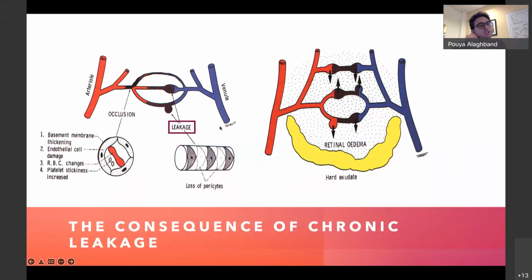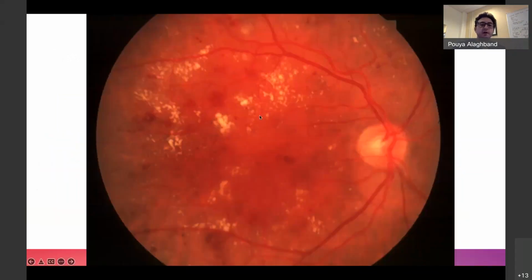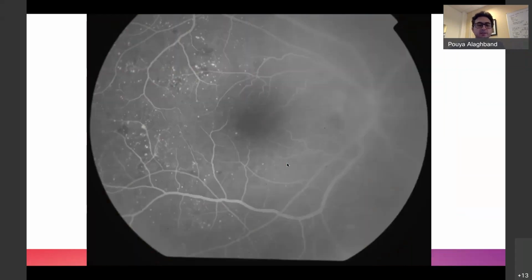When the leakage happens, as I alluded to earlier, we've got loss of pericytes. All the material within the blood vessels starts leaking out, such as lipids and exudates, and the appearance is like yellow deposits within the retina, which we call hard exudates. So this is the typical picture of hard exudates within the posterior pole of the eye on the right-hand side, and you can also see little bleeding areas within the retina, which we call microaneurysms. And this is the fluorescein angiography. Again, the white dots lighting up within the retina point to microaneurysms and localized leakage areas.